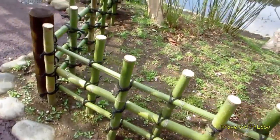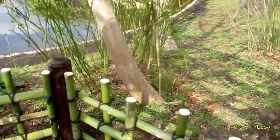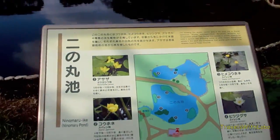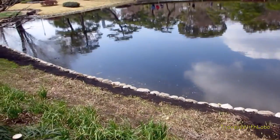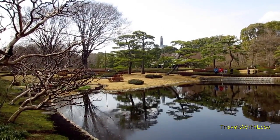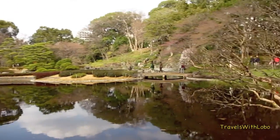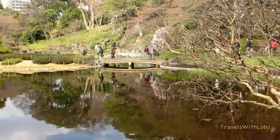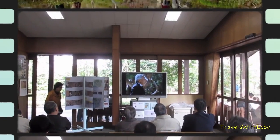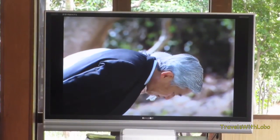From bamboo that's as tough as steel, used for scaffolding, to the reflections. And of course, every Japanese garden has got to have a bridge. The Emperor.